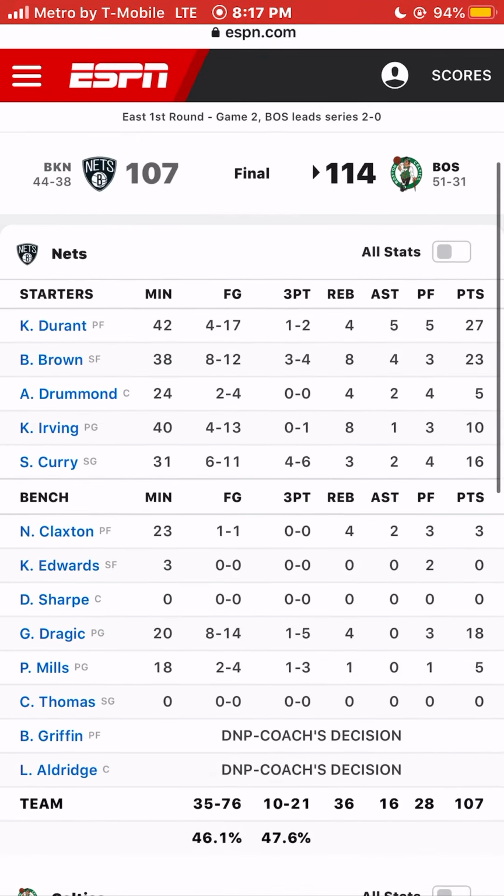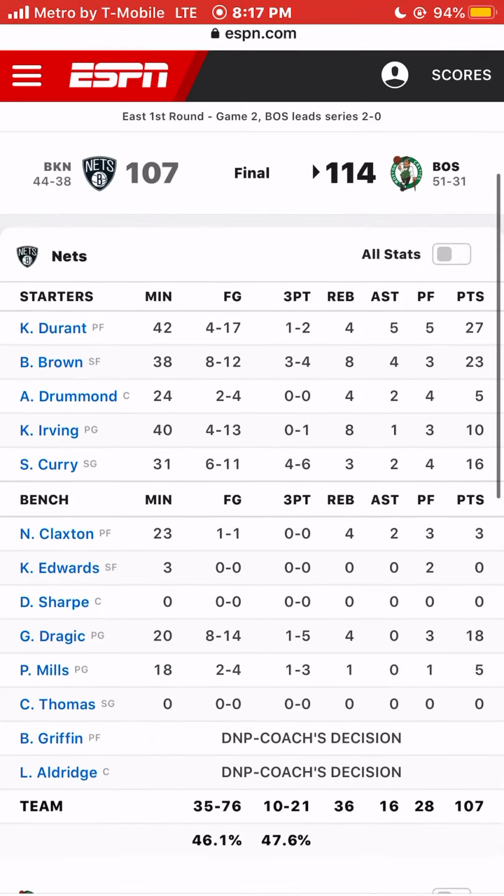Not a great game for the Brooklyn Nets here. Kevin Durant was only 4 for 17. Kyrie Irving was only 4 for 13. Kyrie only had 10 points and only 1 assist. Kevin Durant led the Nets with 27 points in the game.